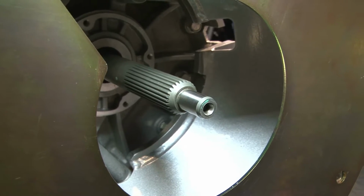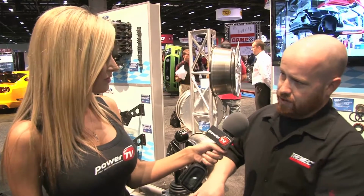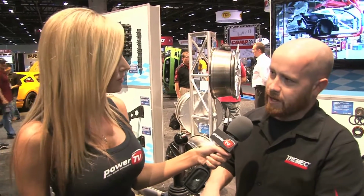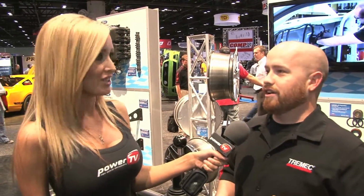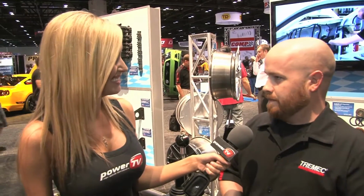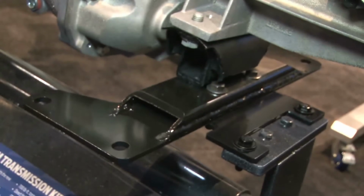The other thing that's really cool about this particular transmission is the factory Mustangs use a fixed flange on the back. They have a two-piece drive shaft. Ours is going to have the user put in a one-piece drive shaft with a slip yoke, which is absolutely stronger. And it also will save them probably somewhere in the neighborhood of about 25 pounds of rotating mass.